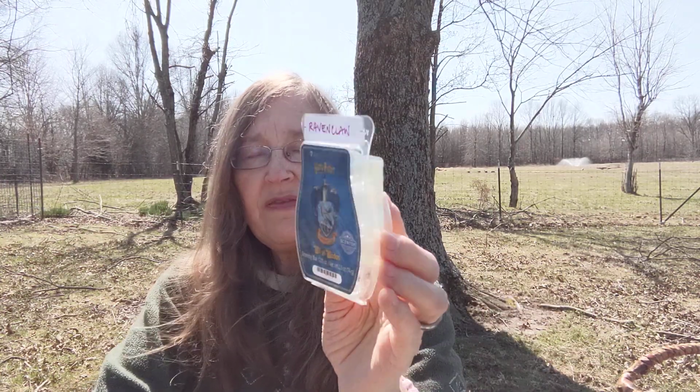We have Ravenclaw, and this one is sort of body care-esque. It's vanilla, white musk, incense, sandalwood, so kind of a body care type tone. To me, it had Vanilla Waves vibes, if you like that one. And that one's Ravenclaw. And again, these were all quite strong.